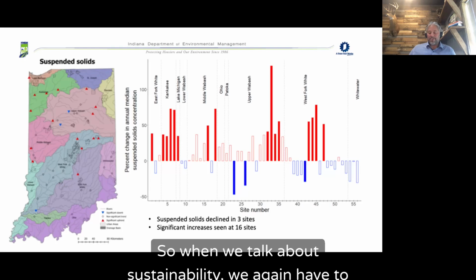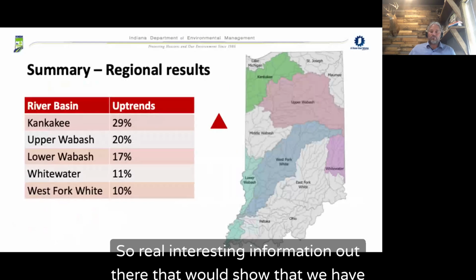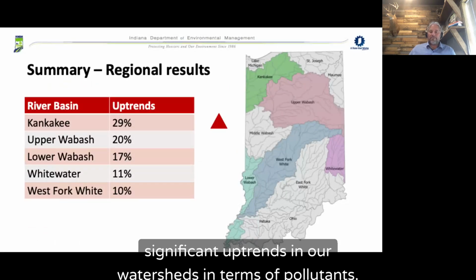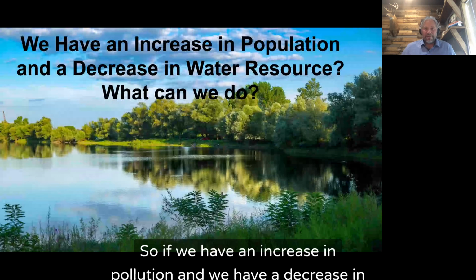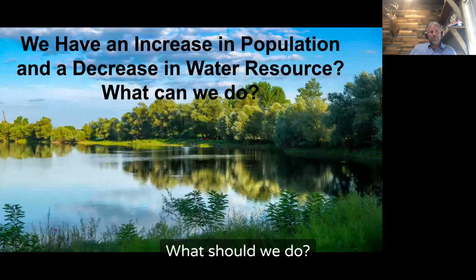So when we talk about sustainability, again, we have to start with design and say, are we doing it the best way possible? So real interesting information out there that show that we have significant uptrends in our watersheds in terms of pollutants. So if we have an increase in pollution, we have a decrease in our water resources, what can we do? What should we do?